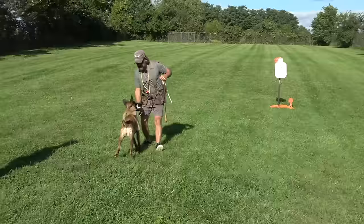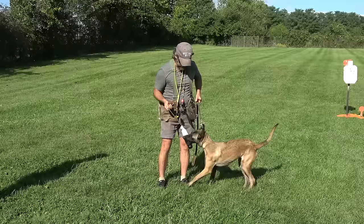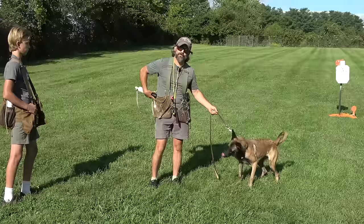Now right here, she wants to play tug, and I don't want to play tug. So I'm just going to put some steady pressure on her leash and hold this thing kind of still and be like, hey, I'm not playing that way. And then when I say I'm not playing that way, hopefully she'll let it go. Now they don't always let it go.